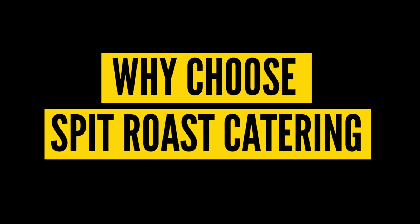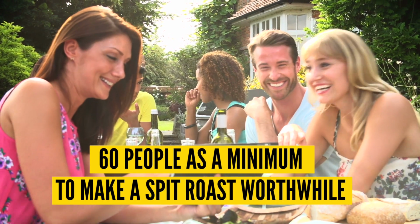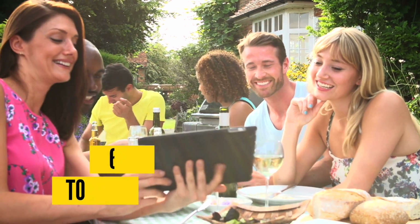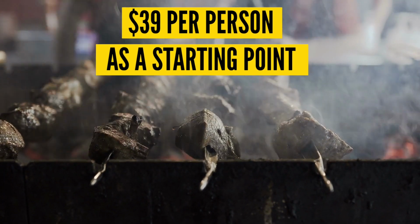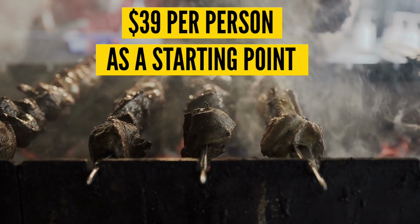Why choose a spit roast over other catering options? We're often asked about supplying hearty meals. This usually means that the client wants to eat a lot of meat. To have a spit roast, there's usually a minimum of 16 people needed to make the event worthwhile for a truck. The price range, depending on the truck and the meat type, starts at $39 to $45 per head, but can be more depending on travel time to the venue.